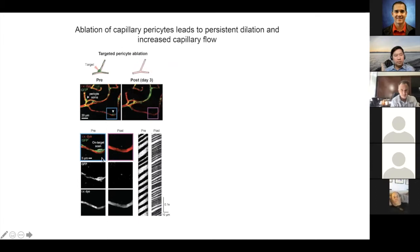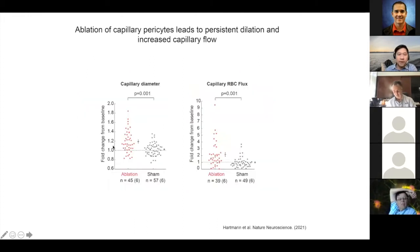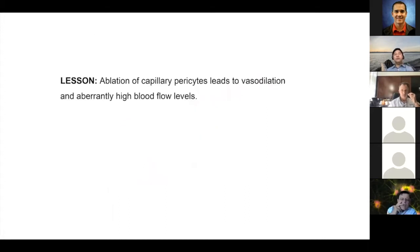So here's an on-target scan. We ablated the cell. The vessel dilates. The ticker tape clearly tells us there are many more shadows moving through, and therefore the amount of blood flow going through that capillary has increased quite a bit. And just to be thorough, we want to show that the sham irradiation doesn't have the same overall outcome. And again, here, where we moved the scan to an off-target region, you can see that there's no increase in blood flow. The composite data across many capillaries and many animals shows that capillary diameter increases with capillary parasite ablation, but also the flux increases as well. Okay, so we've established by looking at this that the ablation of capillary parasites can lead to vasodilation and aberrantly high blood flow levels.